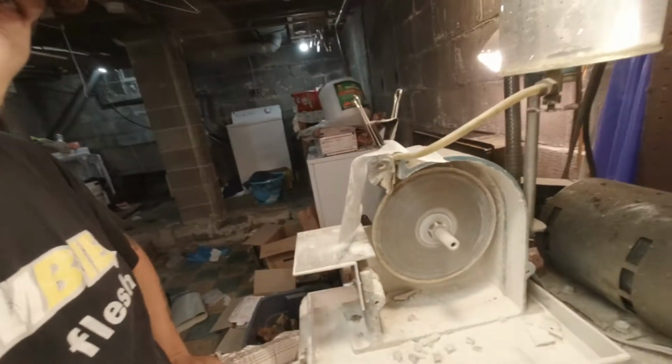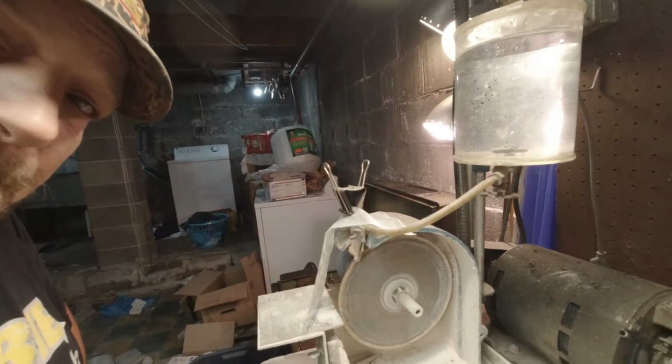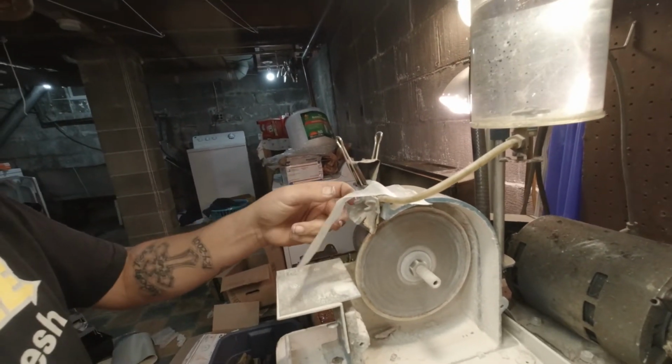So I'm going to fire up the old Graves cabmate. Got a little splash guard on here so I don't end up soaked. Just kind of makeshift, but it works. Keeps me dry.